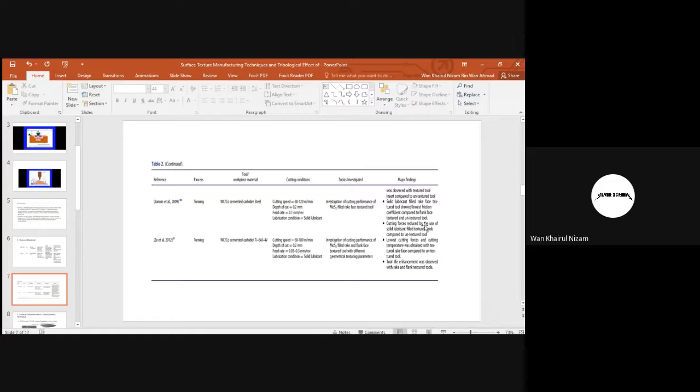This is the cemented carbide, which is the steel. It also has a cutting speed of about 60 to 120 meter per minute. Depth of cut is 0.2 millimeter. The feed rate is 0.1 millimeter per revolution. The lubrication condition is solid lubricant, which we use as a texture for the cutting tools. Next, we're going to see what the solid lubricant is.